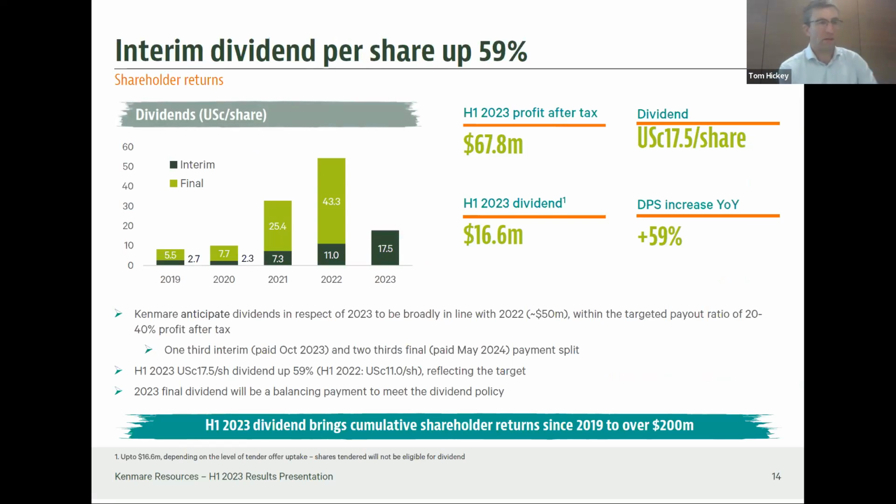One of the key markers of Kenmare over the last couple of years has been our commitment to paying out shareholder returns as operating performance has improved. We reached close to $50 million of dividend in 2022, and we said earlier in the year at our Capital Markets Day that despite the level of capex coming, based on what we can see today, that's an absolute level that we're comfortable at. And we've kept our historic 1/3, 2/3 split between interim and final. So while the interim dividend per share is up 59%, it's more an artifact of the fact that we should anticipate paying out approximately $50 million, and the first half dividend is 1/3 of that.